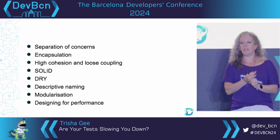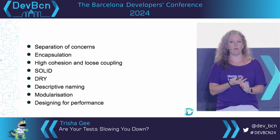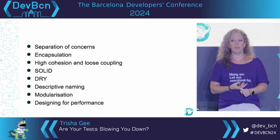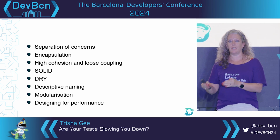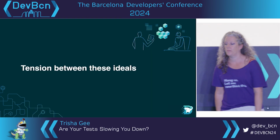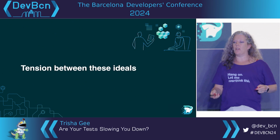It makes our test code easier to read, easier to reason about when we're trying to troubleshoot it. It often makes it faster if we have better design. So we need to think of it as a first-class citizen, not some kind of add-on, oh, and testing, we should do that. There's tension between those different ideals.